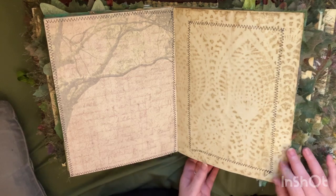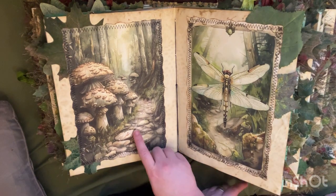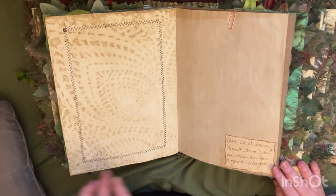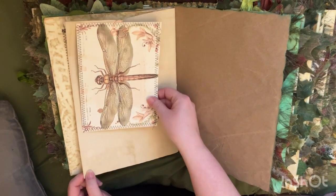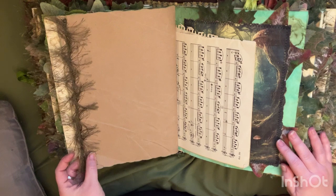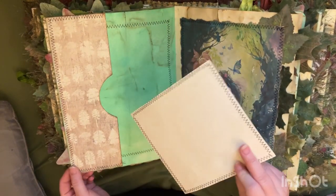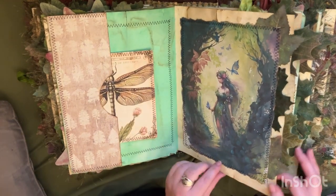Some scrapbook paper there. Middle of that signature. So we got mushrooms, dragonfly. Did another paw print and another leaf. There's a little quote that she had written. Included that right there. Another paper clip, and I had this. I won't take it out, but little card. It's on coffee dyed cardstock. A little side tuck there. Oops, I can get everything to go in there. There we go.